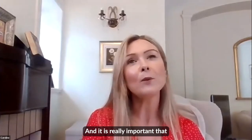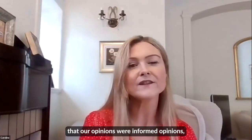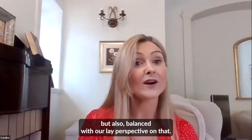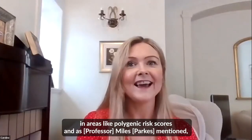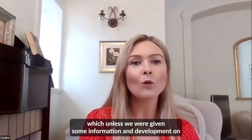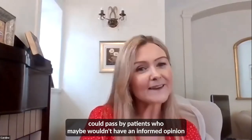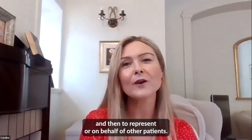And it was really important, and I think gut reaction has been good in this respect, that as patient representatives on the PAC, or Patient Advisory Committee, our opinions were informed opinions, but also balanced with our lay perspective. So we had lots of development in areas like polygenic risk scores, and as Miles mentioned, artificial intelligence in health, all these really potentially complex areas, which, unless we were given some information and development on, could pass by patients who maybe wouldn't have an informed opinion to represent on behalf of other patients.